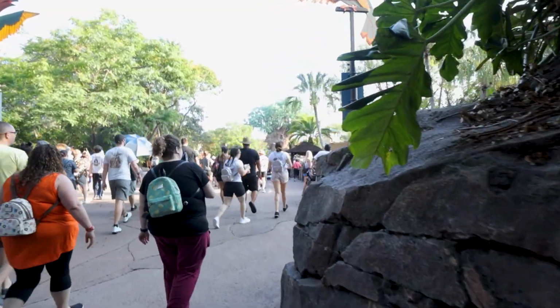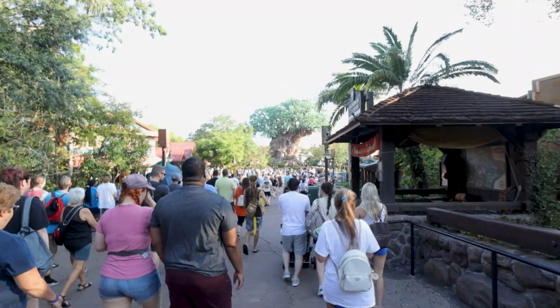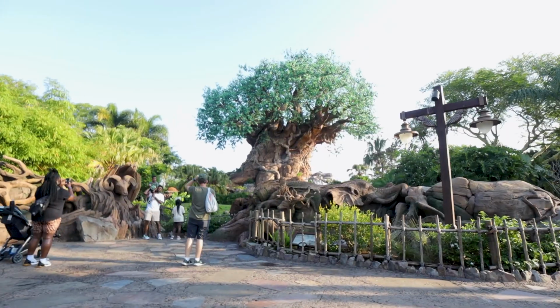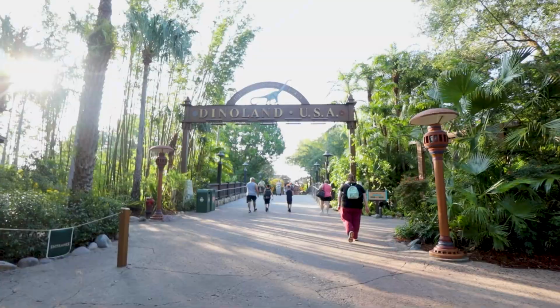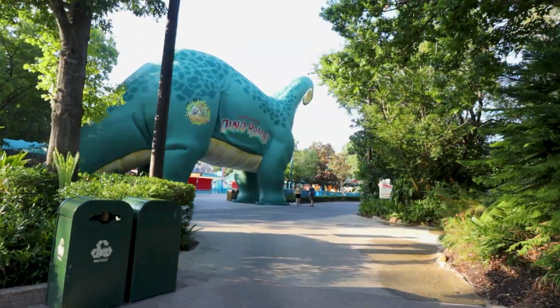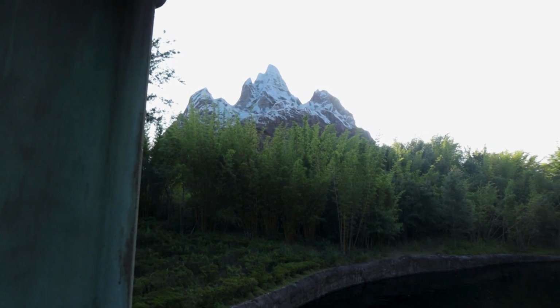Huge rope dropping tip for Animal Kingdom. Everyone is heading over to Flight of Passage. So we always make our way to Expedition Everest and then over to the Harambe Wildlife Reserve to ride the Kilimanjaro Safaris. An amazing shortcut through Dinoland USA is just cross the bridge and take your first left. You will go behind the dinosaur and you will make your way over to Mount Everest.